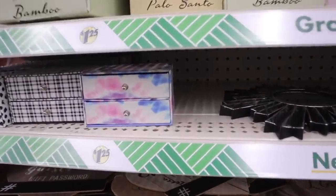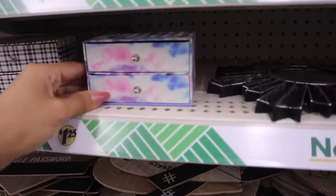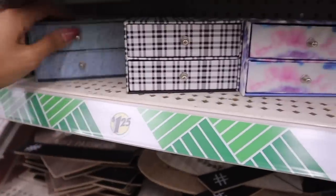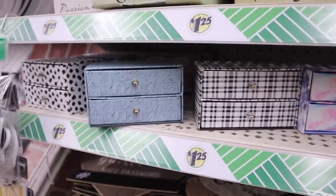And look at these little organizers. So they have tie-dye ones, which are really cute. There's plaid ones. Look at this one, white and black. But this one is so cute if you're going for like that vintage look.